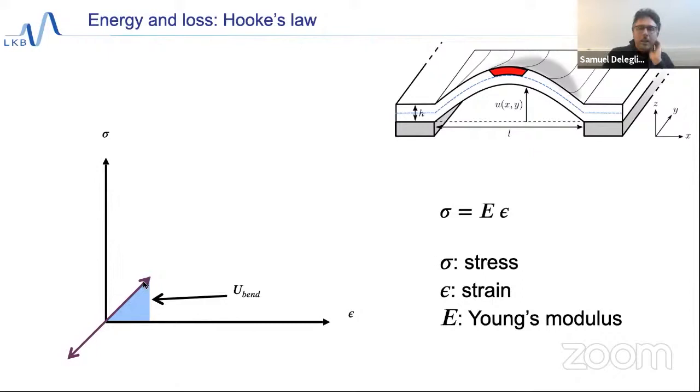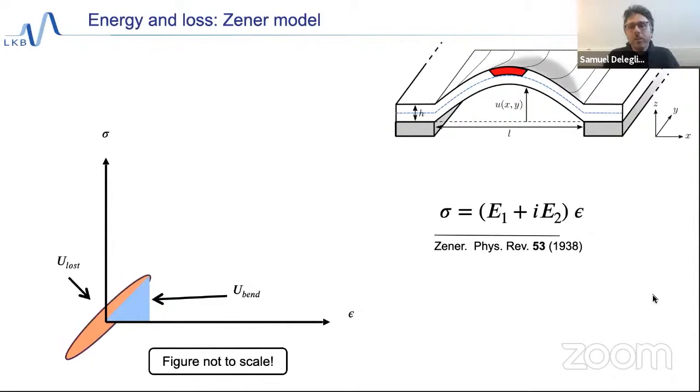Now if we want to evaluate the energy that is lost over a period, we need to come up with a phenomenological model for the losses. A good model here, when the system is dominated by internal loss, is this Zener model, where the Young's modulus acquires an imaginary part, which describes the fact that the stress is slightly delayed compared to the strain in the material. So in this case, the point in the stress-strain diagram is going to follow an ellipse like that.